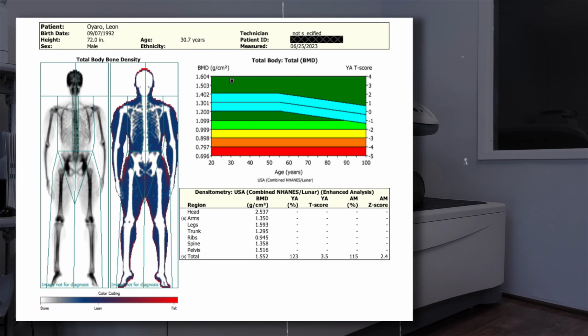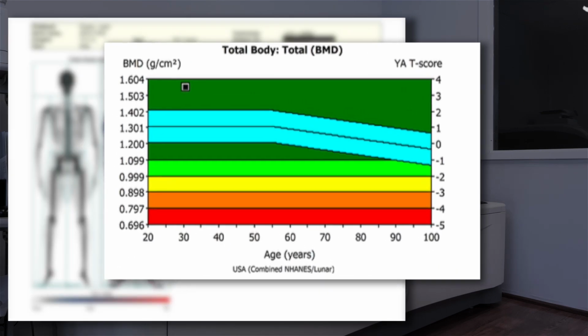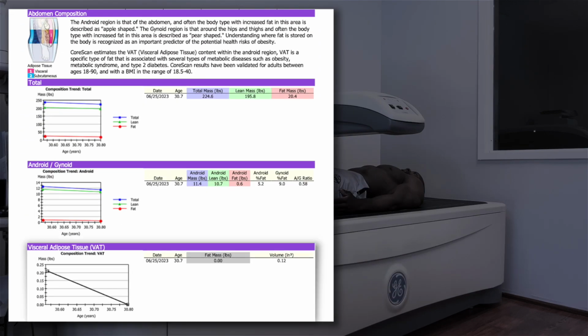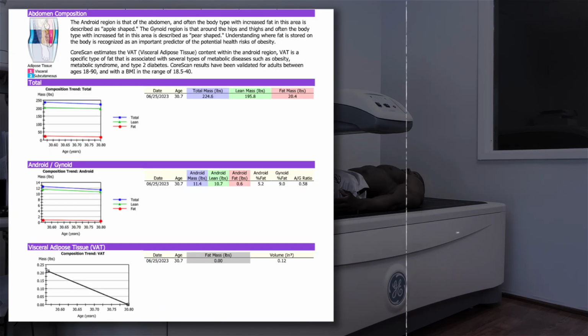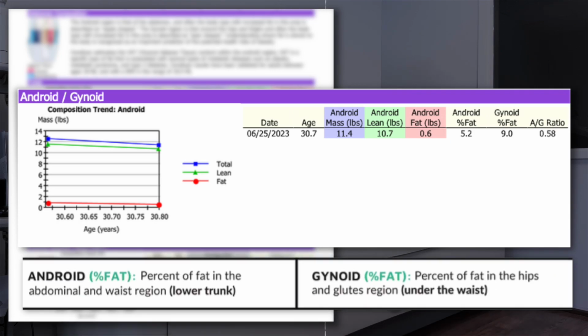In terms of bone density, I can honestly thank multiple years of powerlifting for the reason why I'm scoring very high on this chart, especially relative to my age. My visceral fat is literally non-existent, which actually makes sense considering that I was on a clean diet leading up to this scan. My A/G ratio, android-gynoid ratio, which is a proportion of fat between my abdomen versus my hips and thighs, is at 0.58. This pretty much confirms what I said earlier about my lower body being the area where I store the most body fat due to my genetics.